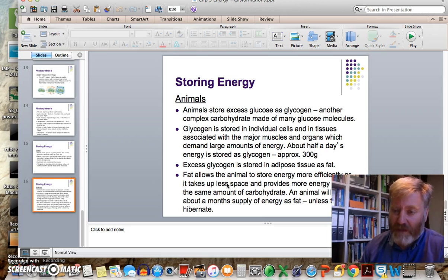And I say about because we're all different sizes and have different metabolisms and things. That's one of the problems of aging. Our metabolism slows and we keep eating the same as we used to when we were younger. And I'm carrying that around my waist.